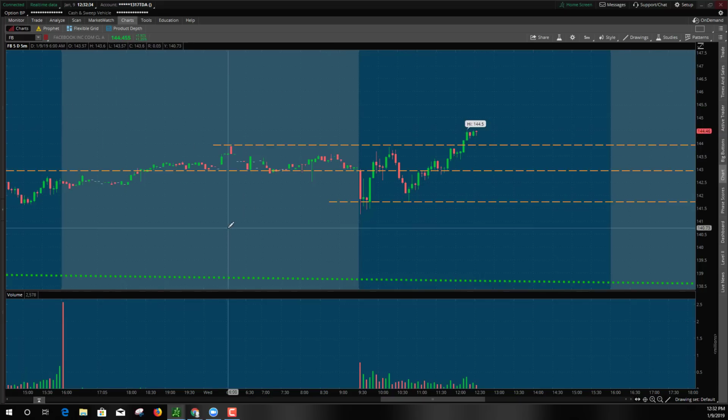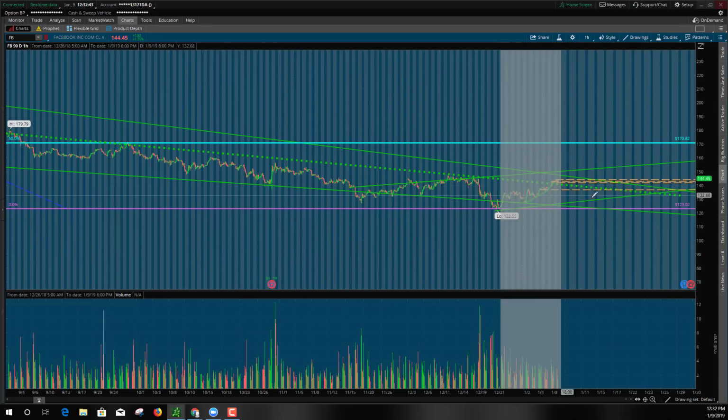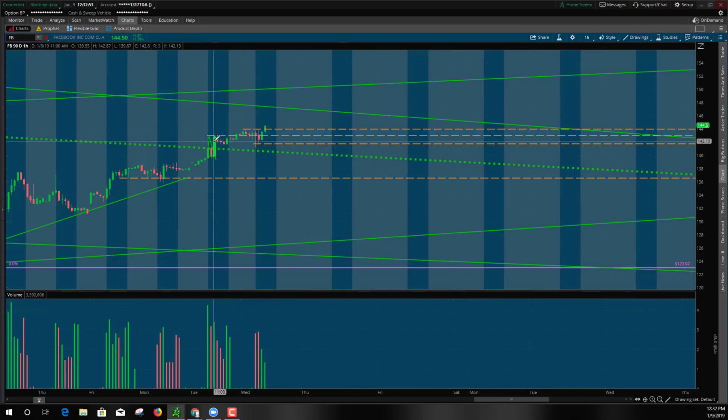First I'm going to cover Facebook for you guys. So first thing I did, went ahead, figured out what the major levels of support and resistance were. I actually traded Facebook yesterday as well based on this major angular breakout. So you see this green dotted line through here. This was a major resistance zone that Facebook crossed yesterday, closed pretty much near the highs, and then continued up in the after hours pre-market. Pulled back this morning, and then we've got some really nice green hourly bars today.